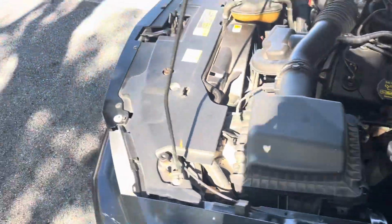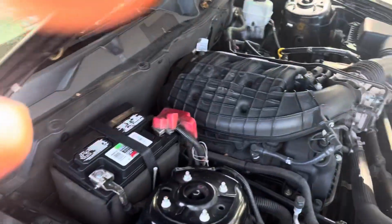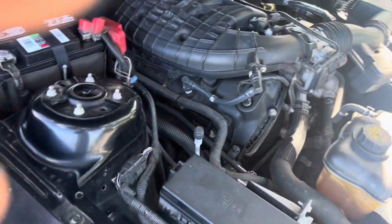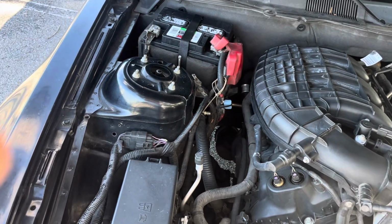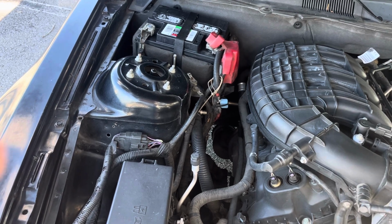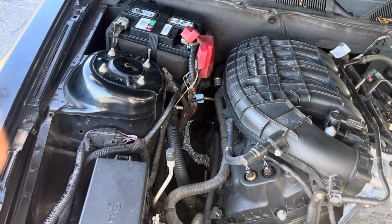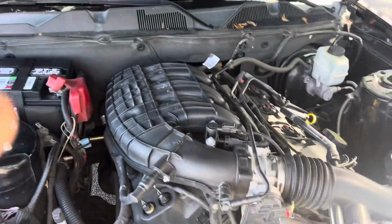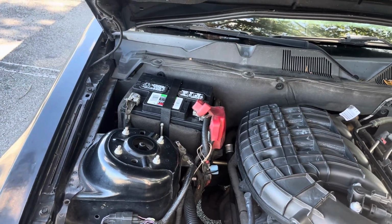He tested it 3 times, and it failed all 3 tests. And I said, thank you very much. I'd be more surprised if it passed. And so I got a brand new alternator, which you just saw there, from Amazon, 150 bucks or so, maybe 170, I can't remember. It came in 2 days. I wired it and the brand new battery in, and the car started right up.